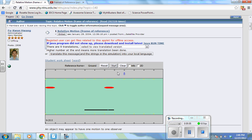Now let's change our frame of reference to the man. Now it looks as though the land or the ground is moving away from me backwards. The river is still moving forwards, but not quite so fast, and the same thing with the boats. If I were to change my frame of reference to the river itself, you'll notice that the river is no longer moving, but it seems as though the ground and the man are moving backwards.